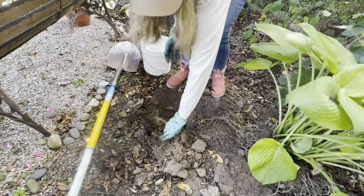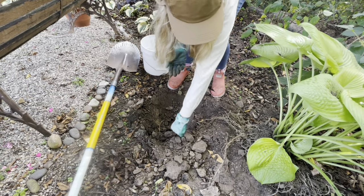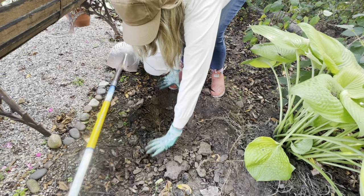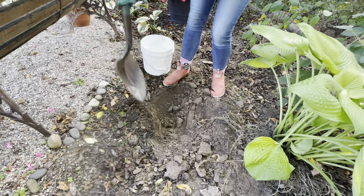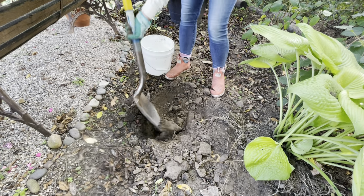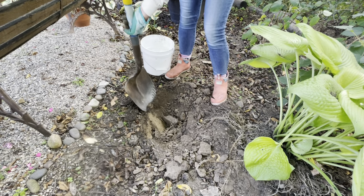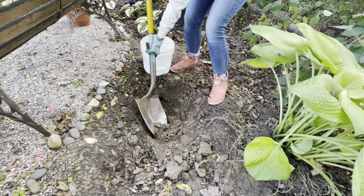When you're digging a hole for a hosta, you don't really need a deep hole. The roots don't go too deep, they kind of just go wide. So I'm just going to dig a little bit more wider on this side. And we should be good after that. You just kind of shave a little bit off of the edge there.